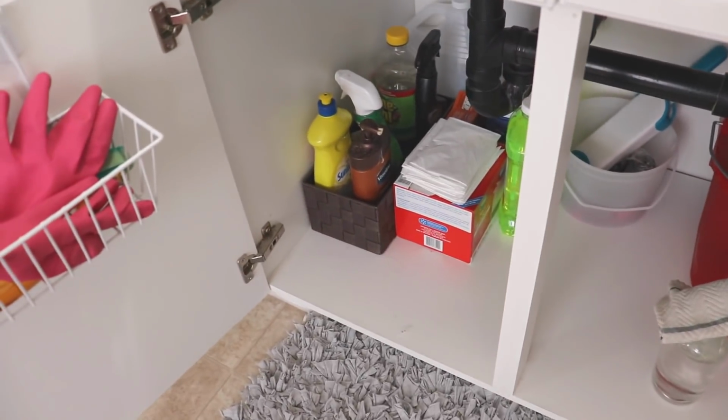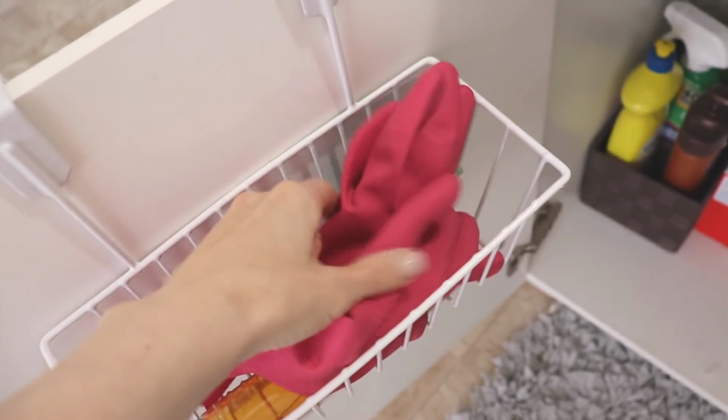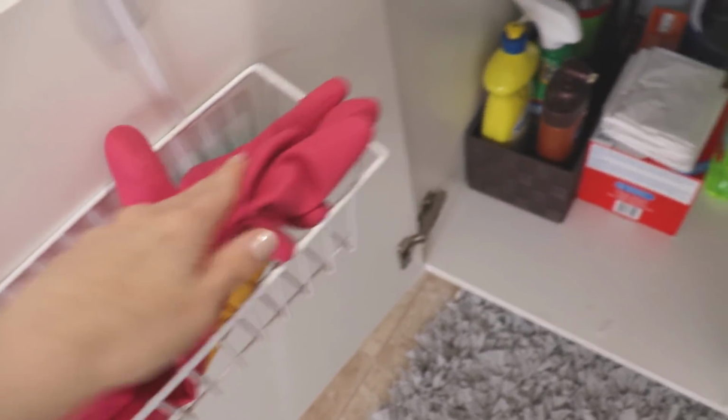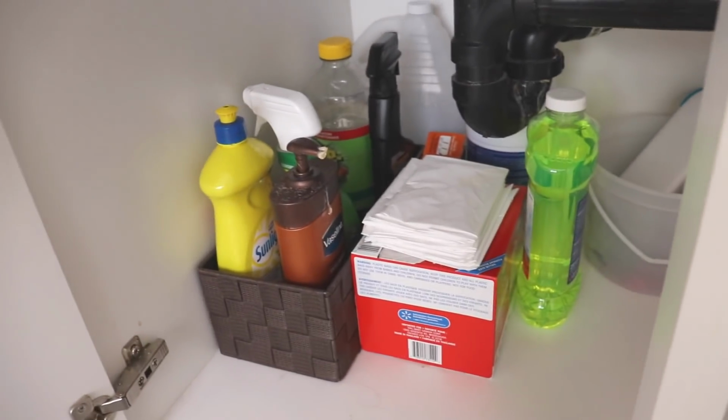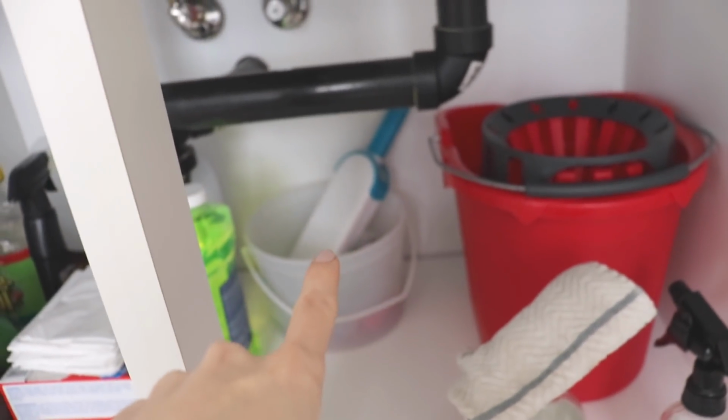So this is where we have our dish soap and some hand lotion. I also have my gloves here. I always wear gloves when I'm washing the dishes, and our little scrubby thing for doing the dishes. So we have some garbage bags, we've got floor cleaner, we have a thing of car cleaner, we have vinegar, baking soda, hand lotion, dish soap, and then we also have a cat hair lint remover because my cat sheds like crazy.